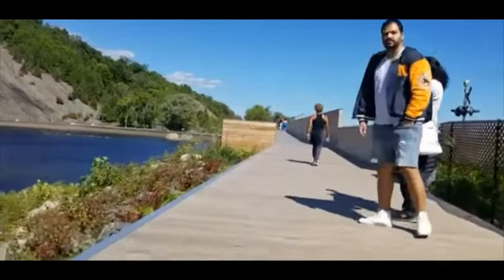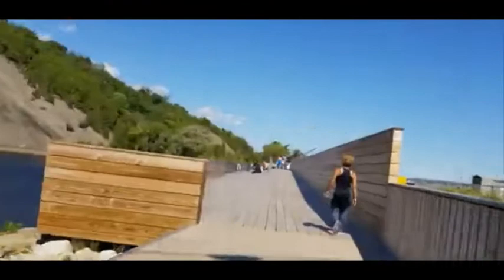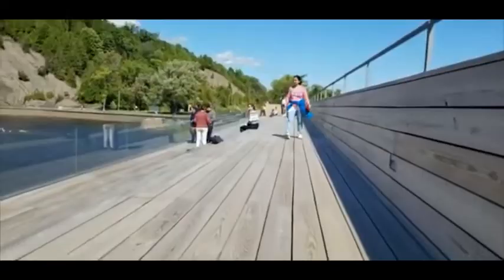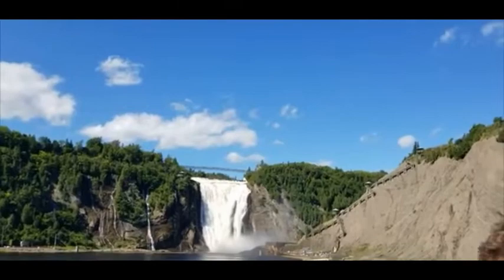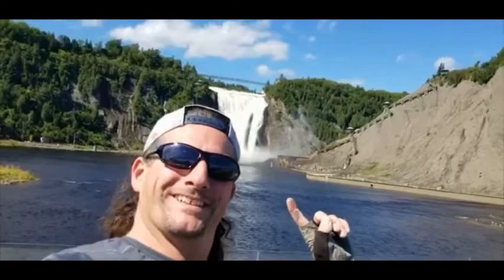Here we're along the boardwalk. There's home base. And we're going right along the boardwalk here. All wooden, planked. Nice and smooth. Oops. Can't get myself from the falls. There we go. Alright, let's keep cruising.